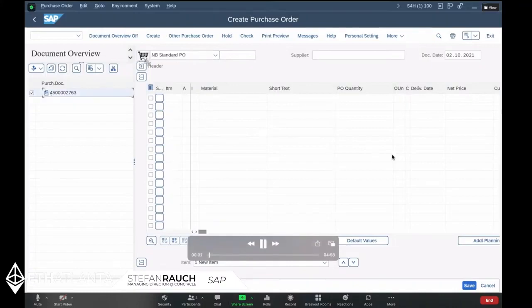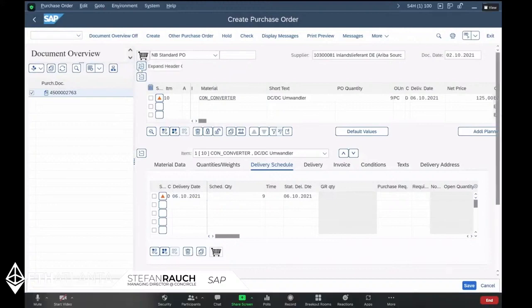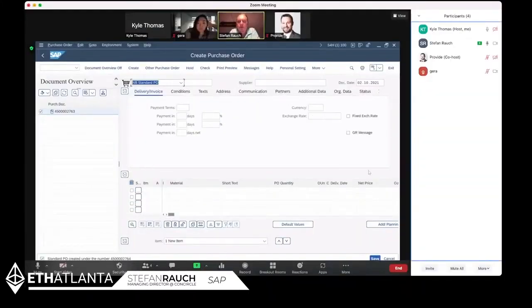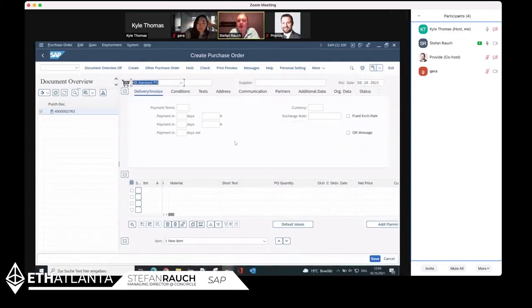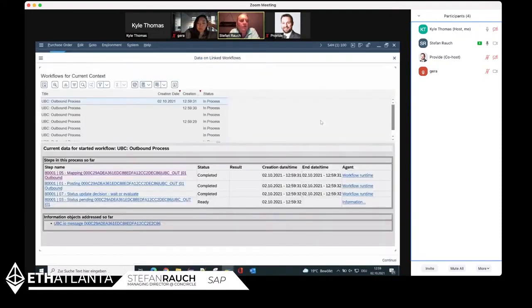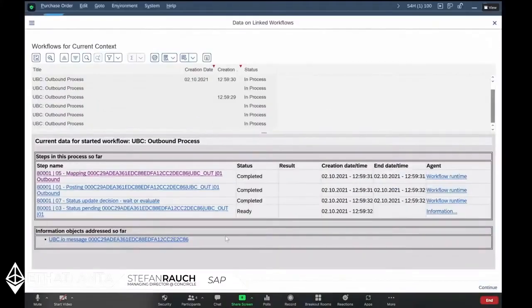Okay, as I said, we go for shopping. We register now a purchase order in the one SAP system. And yeah, we have here a special payment term and we have special quantities. So we want to buy 9 pieces of an AC/DC converter for an electrical car. So we have a look at the purchase order again. You have already seen everything is done via the workflow overview. We are always triggering workflows and all the workflow steps, and those steps are registering everything that happens in our system and in the partner system.